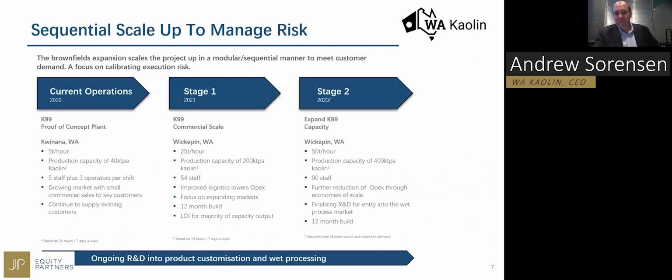Key to our risk mitigation around implementing the project is this staged scale-up. We're scaling up our current plant, which is running at Kwinana today at 5 tonnes an hour. We run about 150 tonnes a week of production through that plant today, servicing our customers. What we're going to do is move all of our production to Wickerpin, which is adjacent to the mine, and that's going to be running at 25 tonnes an hour, delivering that 200,000 tonnes of capacity, as I mentioned.